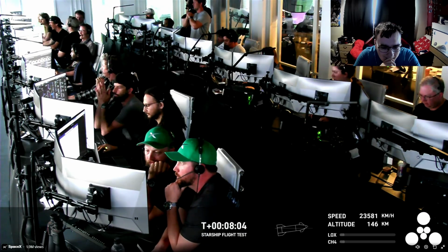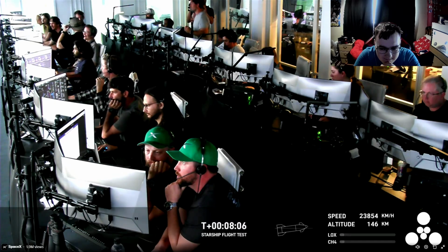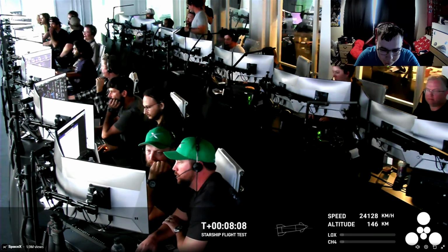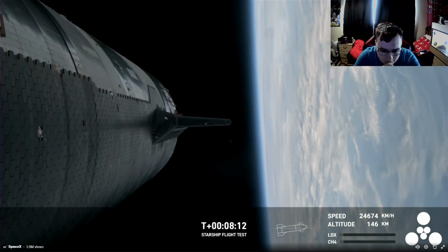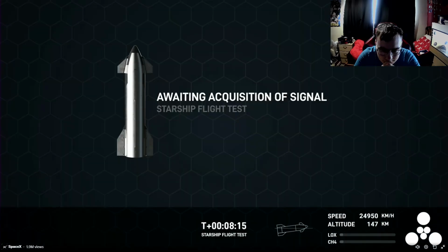We demonstrated the hot staging. Kate, as you said, cruised through that. We demonstrated controlled entry of the booster, just stopped a little short of the engine relight, but hey, that's something we can learn for the next one.